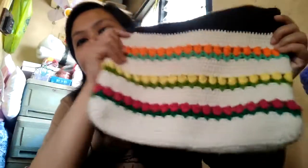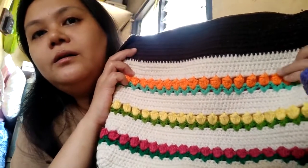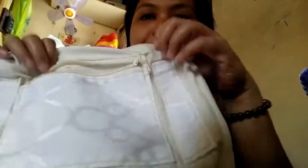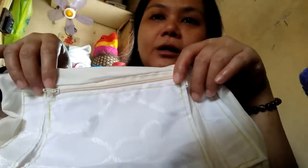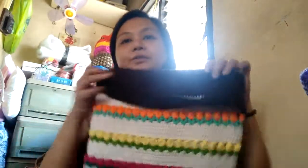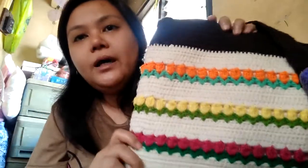Then there's this one using some tulip stitches, tulip flower design type. Also has a lining, and sometimes I put this part here as a separate compartment to put in ball pens. And some of the pockets that I put inside, I put some zippers on it so that the item you put here wouldn't be taken up easily, and it will be separated. And there are sizes of bags that I prefer just to put all of the stuff that I needed whenever I go outside.